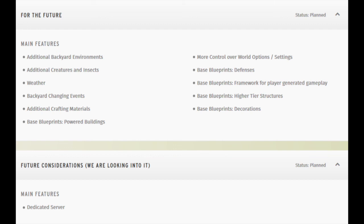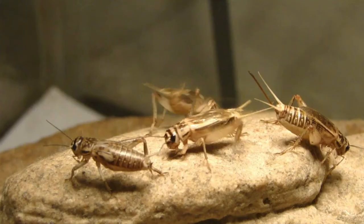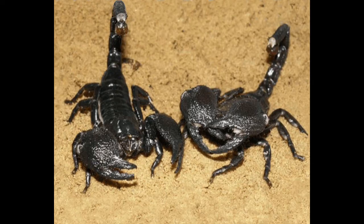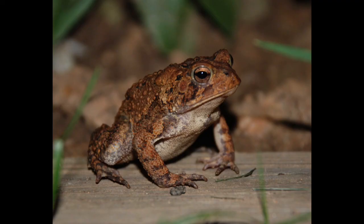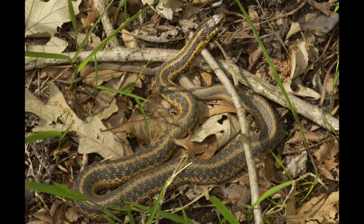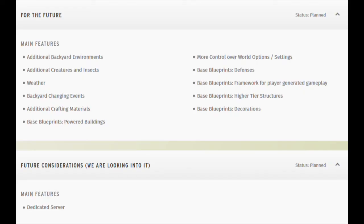So here's the list: slugs, snails, rhino beetles, squirrels, rats, crickets, moths, butterflies, flies, earthworms, water beetles, scorpions, hornets, wasps, box turtles, frogs, toads, cicada killer wasps. If you don't know what those are, look them up. Chipmunks, mice, snakes, and geckos. That's what's in my backyard anyway. And it can be terrifying at times.